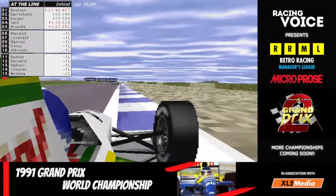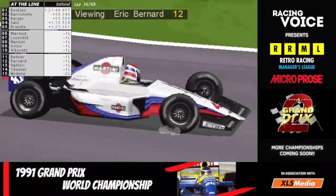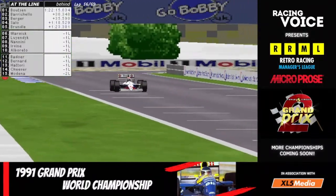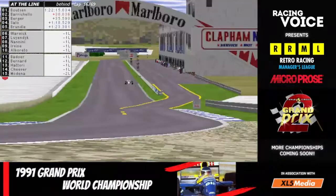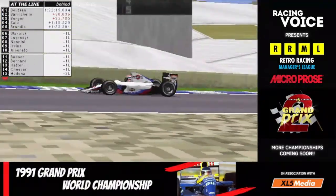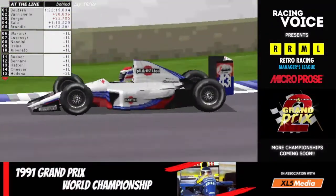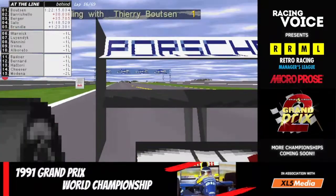Look at Thierry Boutsen. He has lapped the entire field up to Martin Brundle in the Benetton in 5th position as Eric Bernard locks up in the Modena. So the Lamborghini currently running in 12th position. Likely to become Lamborghini Grand Prix for next season from what we're told. It'll be known as the Martini Lamborghini Grand Prix team. And they're really stepping it up. They've obviously been learning over the course of these last couple of seasons and now they really want some success. So it'll be fascinating to see what they can do.